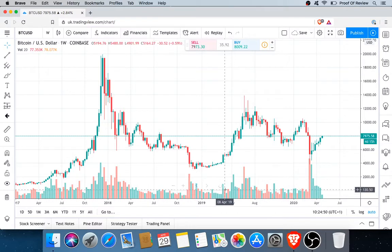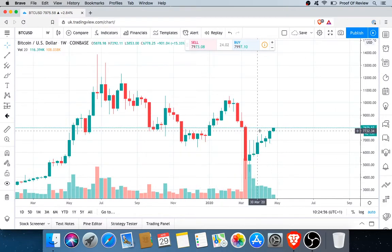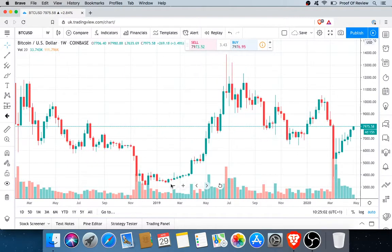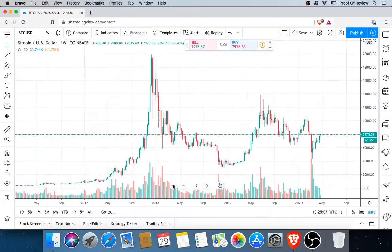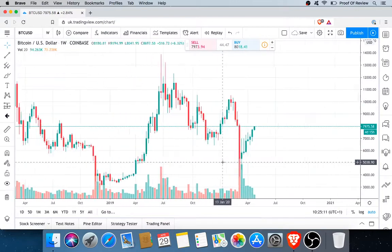So last week we talked about this inefficiency here. Sorry, zoom in a bit. Yeah, we talked about filling in this inefficiency, and it's pretty much been filled in as you can see. One interesting thing I wanted to show you guys, especially those newer traders who've only been trading for a couple of years. Zooming out a bit too much here.